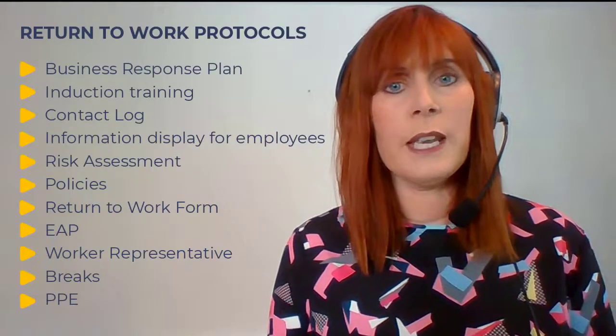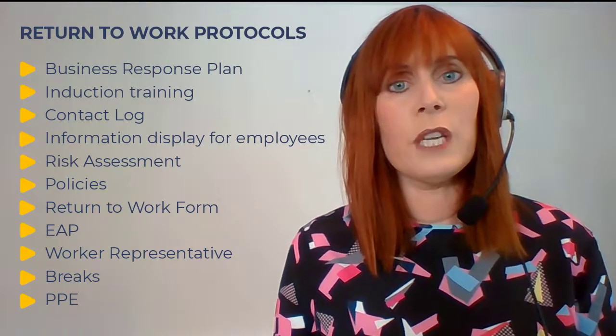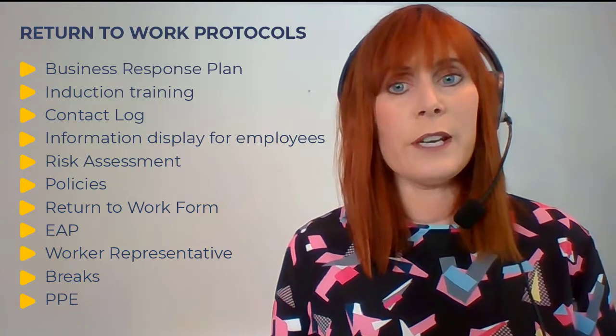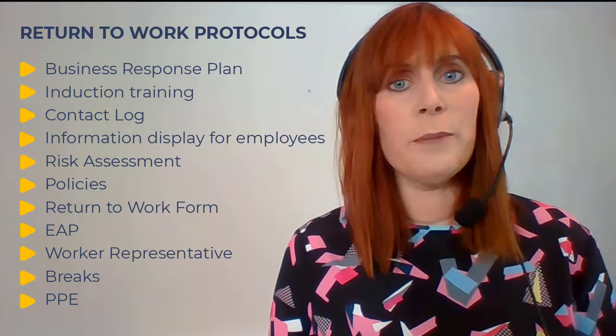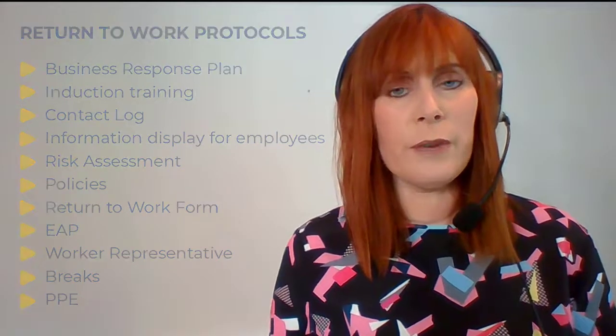your business. There's a number of protocols in that government guidelines, and Fall to Ireland have put those into a document that's user friendly for you to facilitate you to implement these in your business. So let's go through each of them now.